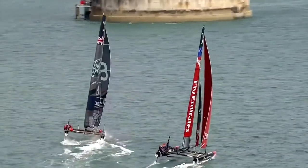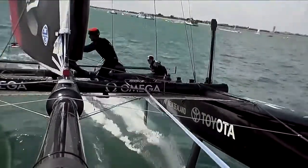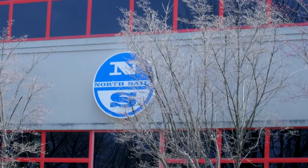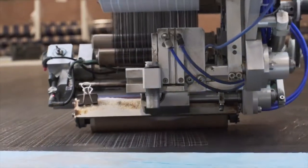The sailmaker learns so much because we come up with an idea, but it has to be developed by the campaign. We learn, they learn, and we go back and forth and develop sails to the point where they're so much more refined.